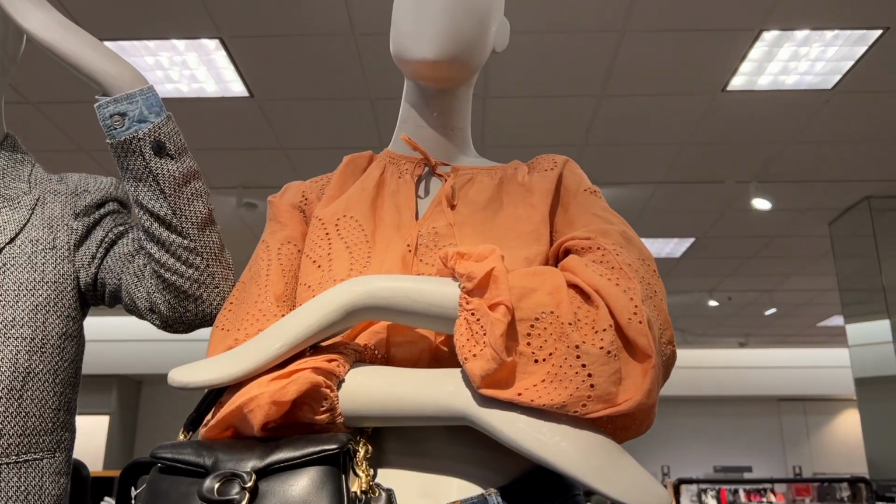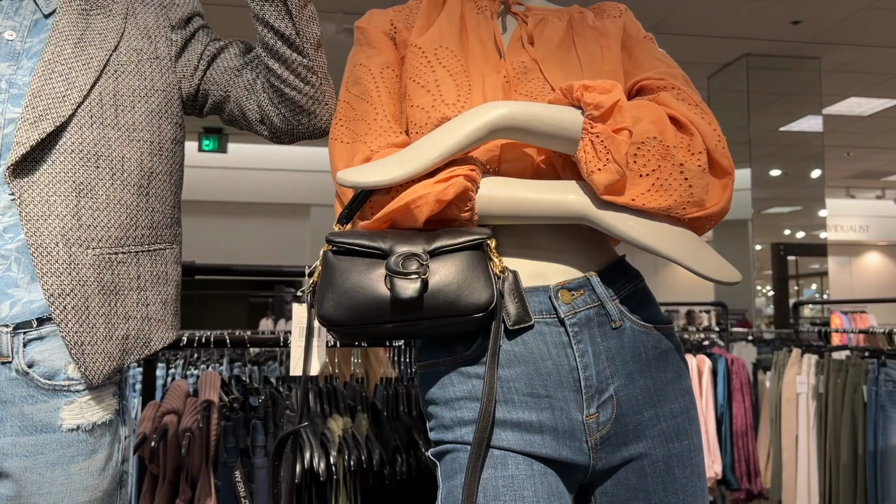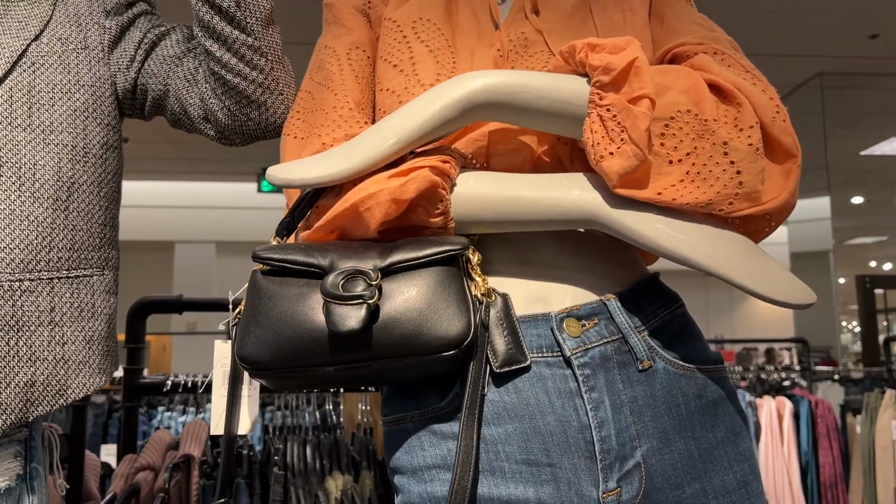Killian actually fell asleep in the car ride. You can see him right there. I'm gonna have to wake him up to bring him in. I just walked past this in Nordstrom. Look how cute this Coach bag is. It's kind of small, but I really like it, and I think this Coach bag comes in different colors too.